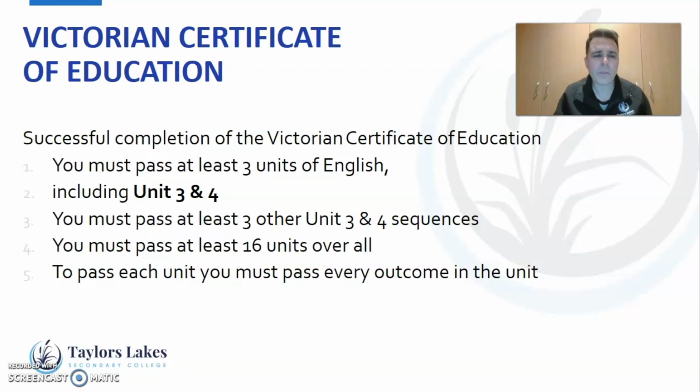And then over the course of the 2 years, you must have passed at least 16 units within those 2 years. Generally, students at Taylors Lakes are doing 12 units when they're in Year 11, and then 10 units when they're in Year 12. So a total of 22 units. So you need to have passed at least 16 out of the 22.